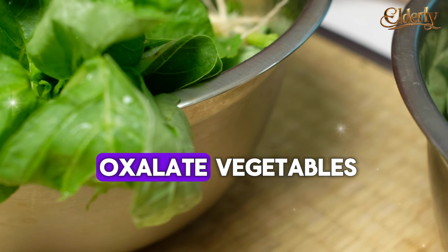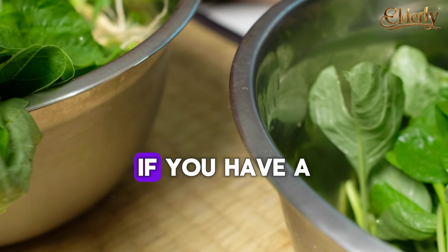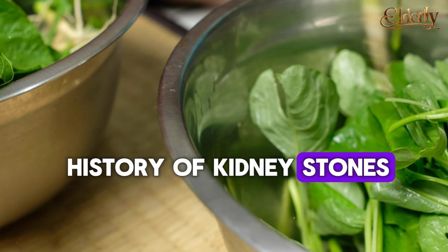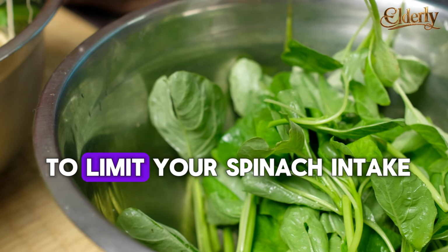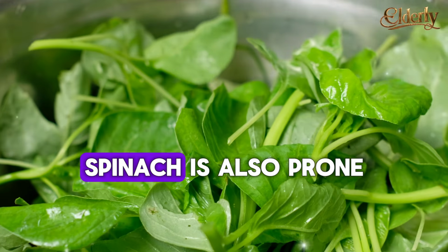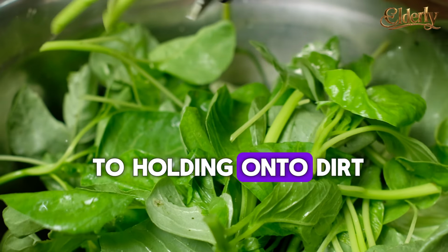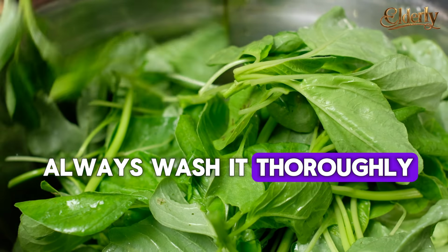As with many high-oxalate vegetables, there are a couple of precautions. If you have a history of kidney stones, especially calcium oxalate stones, it's a good idea to limit your spinach intake and talk to your healthcare provider. Spinach is also prone to holding on to dirt and pesticide residue, so always wash it thoroughly, especially if you're eating it raw.